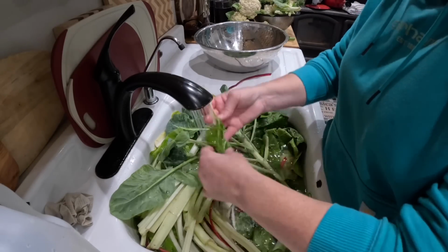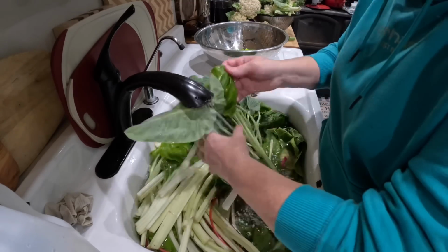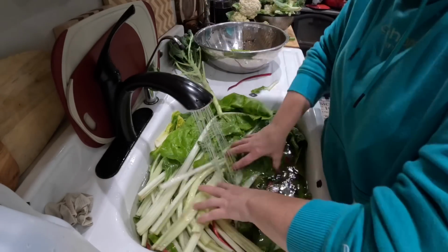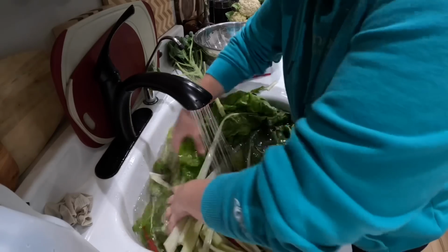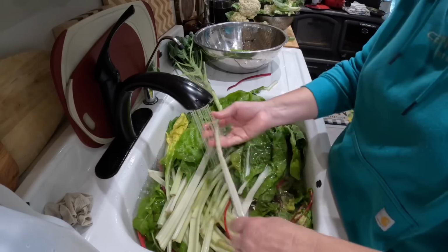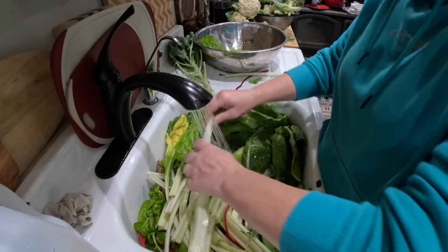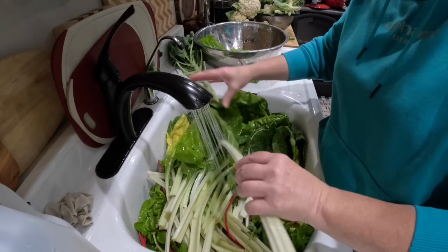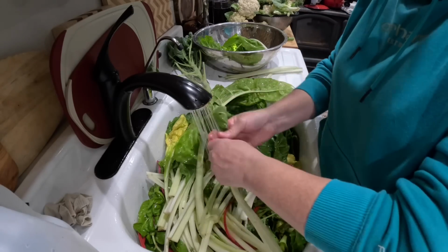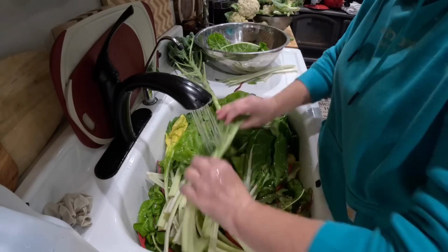First, I just filled the sink with cold water and vinegar. We do have some slugs, some bugs, some spiders, all of those things. We want to kill off anything that doesn't belong in our food, and then we also want to get it super duper clean. My garden is completely organic. It has no chemicals or pesticides or any of that, but we are not interested in canning compost. We're looking to can the fruits and vegetables of our labor, and then I just pick off the tops of the chard and throw it into a bowl, and I'll show you what I do with the 2 separate pieces.